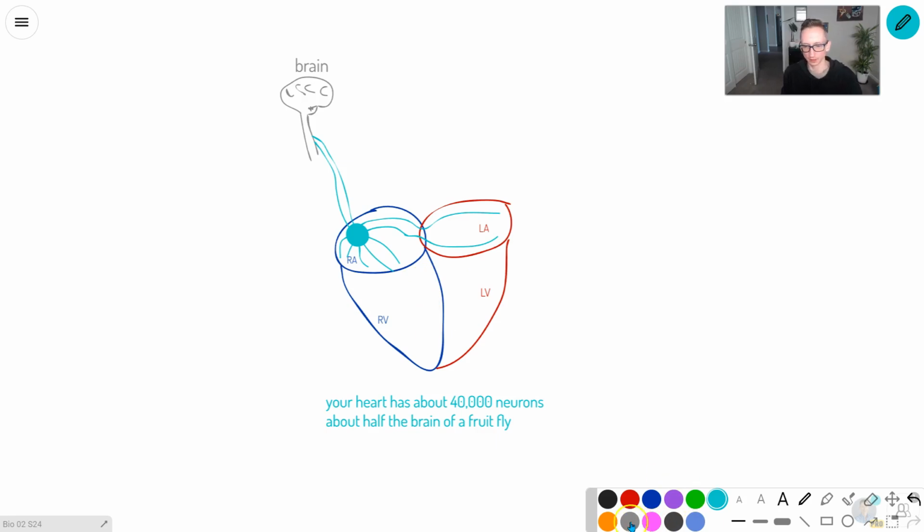All right, and this thing is called the SA node, this bundle of neurons, SA node, or the sinoatrial node. You can just know it as SA node, but that's the full name of it. This is a cluster of neurons, and it kind of extends around the atrium, and this helps regulate atrial contraction. Put that in blue. Regulates atrial contraction.